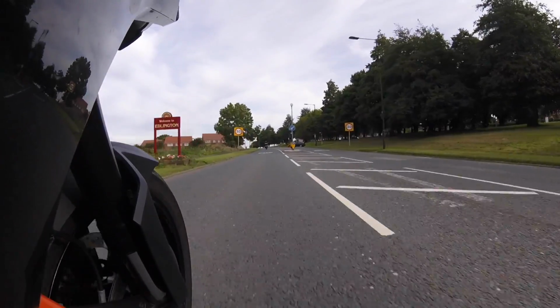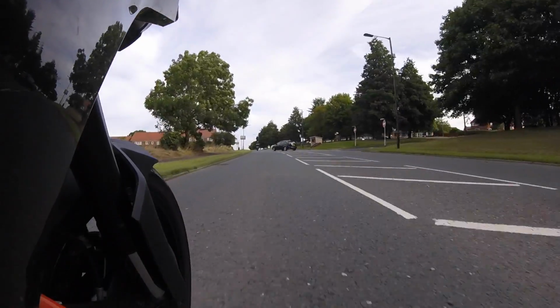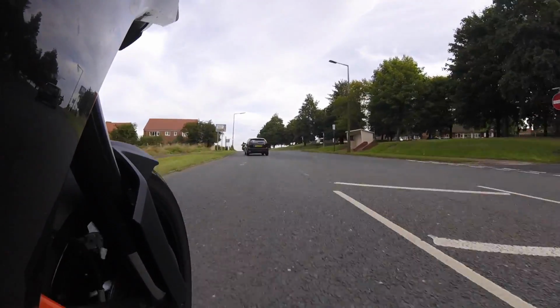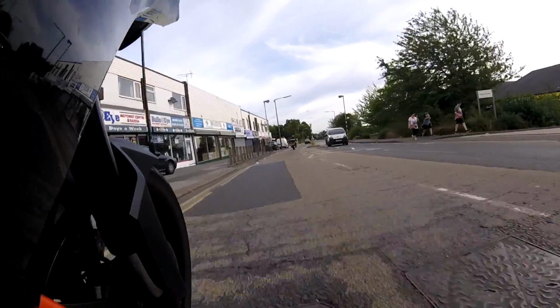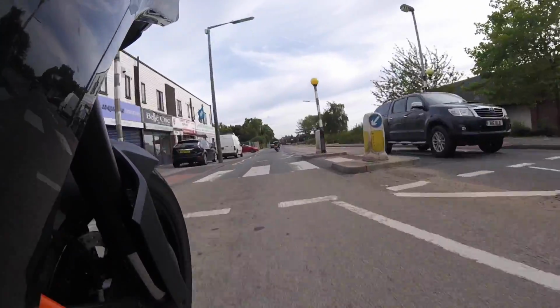This was a bit naughty, I thought. This guy, you could see him creeping. I think you actually did give him a horn warning, but he must have seen me, I think, and decided to come out in between us. I thought, a bit naughty.